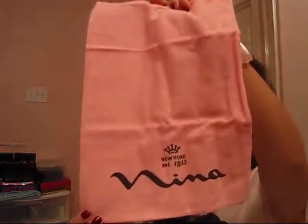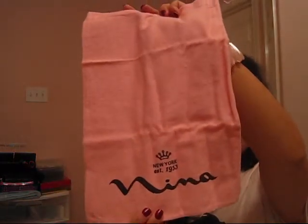I mean, their shoes are such high quality. Look at this. They also give you one of these inside the box to put your shoes in. And that's just kind of nice. It tells you what kind of quality shoes they have.